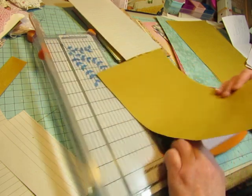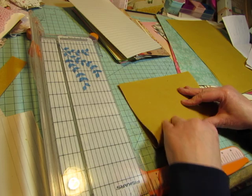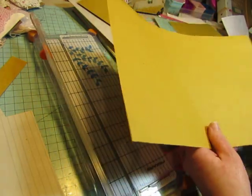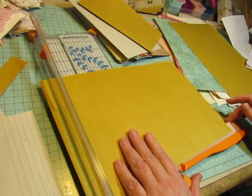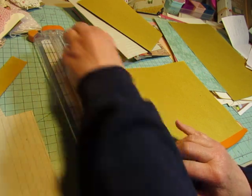Guess I don't need to cut that part down. I got the straw paper from Rachel, Roxy Creations on YouTube. She lives in Italy, and this is Italian paper.